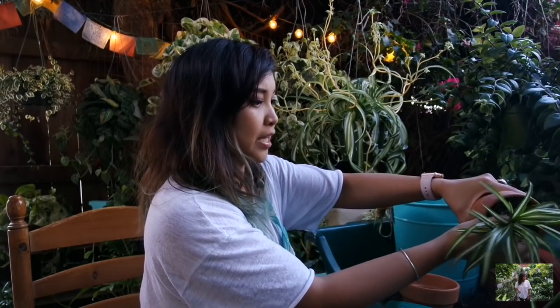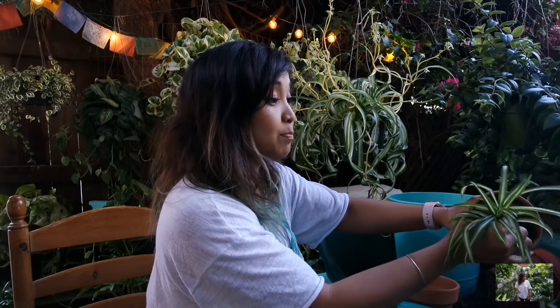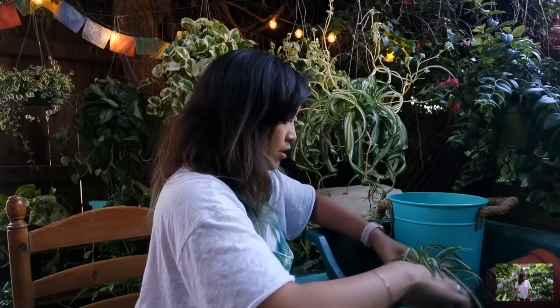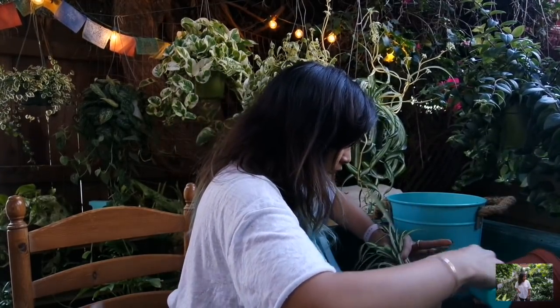I know this is the same terracotta, but we're gonna just go ahead and switch it out. This is my biggest, actually, do you want to know something? This is my biggest spider plant cutting ever that I've ever had. And as you can see here, there's lots of roots here. I'm just gonna go ahead and place it into here. Top it off with some new fresh soil on the top.